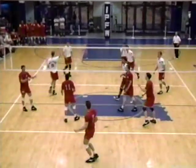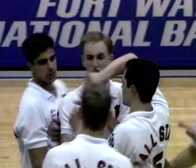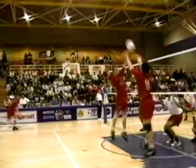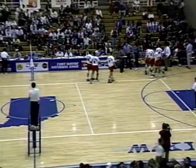This is Wilson, a hitting error. Never got it over the net. We're back to that rotation again. They just need to be successful. They've given up 2 points here at 7-4. Timeout Ohio State. They're going to talk about it and regroup at this point.